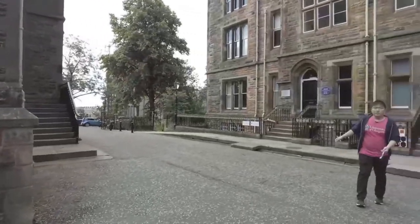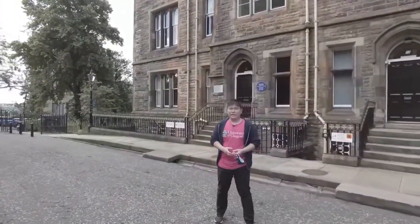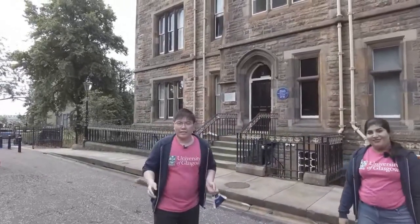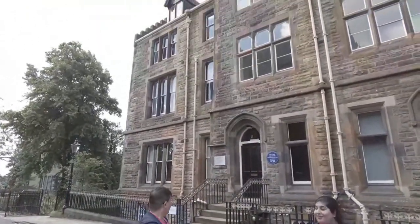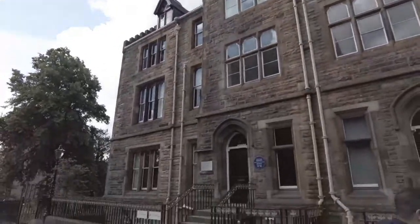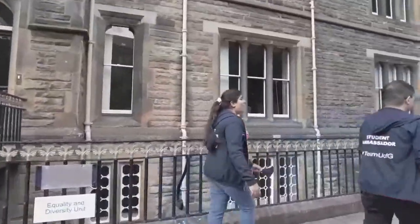Over here just behind me, that's Lord Kelvin's house, the first fully electrified house of the United Kingdom. A lot of history in there. Obviously, the fact you can walk into your house and hit the switch and the lights come on is because of this house, the first ever in the United Kingdom. A lot of history there. Yeah, let's head on over to another nice spot on campus.